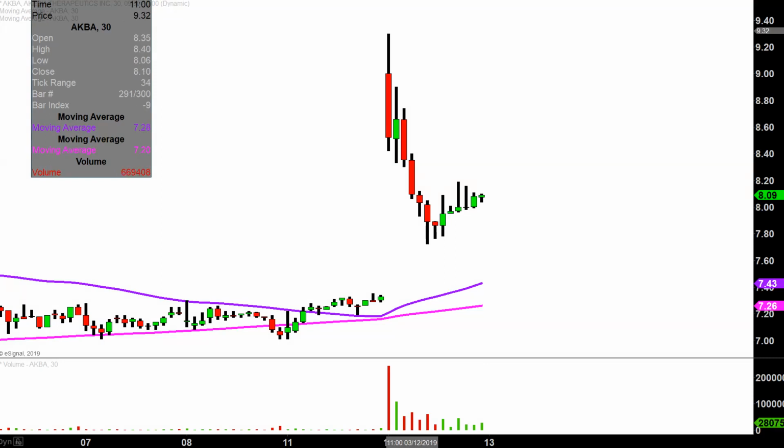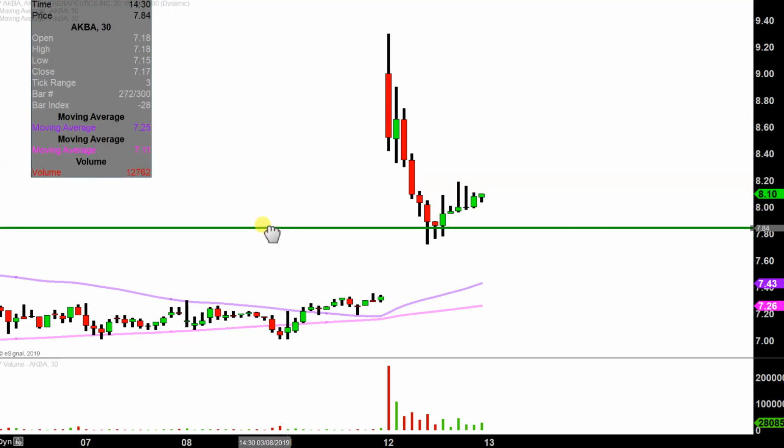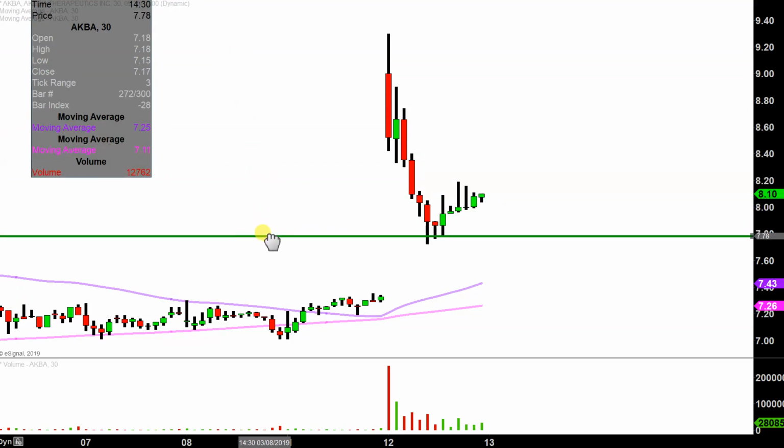So the first level of support, nothing fancy at all behind it other than the fact that this bleeding finally stopped here right around the $7.80 mark. Yeah, there's no doubt about it. There's no need to sugarcoat anything. This was a very nasty pullback. And yeah, it's shown some signs of strength late day via the little miniature bounce right here.